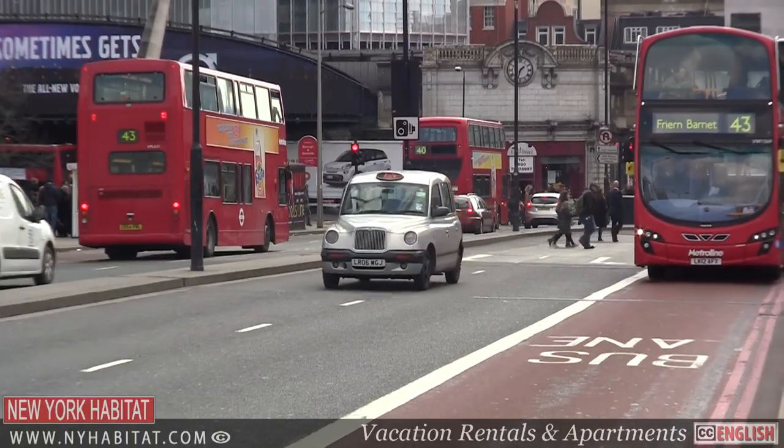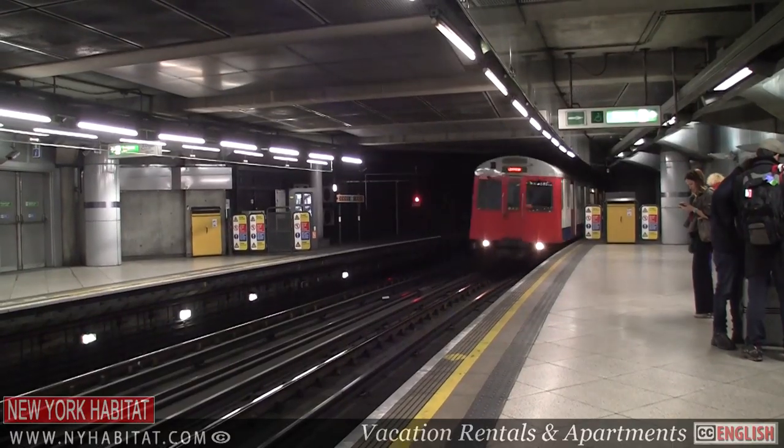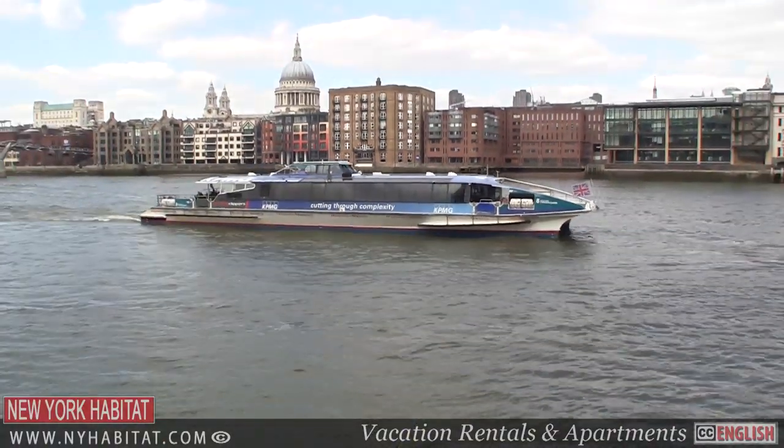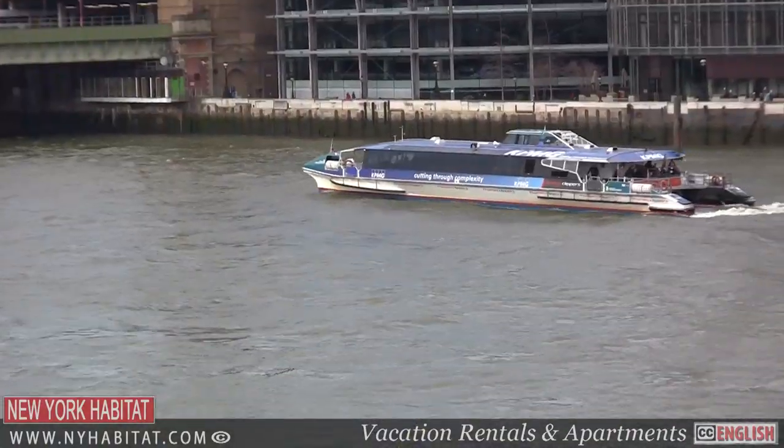The transport system in London is second to none, but one of the lesser known options is to travel by river. With regular service, the Thames Clipper can offer river transport whether you are commuting or taking in the sights.